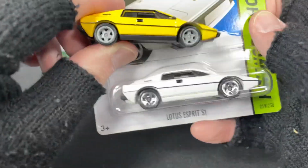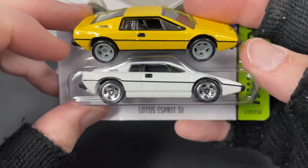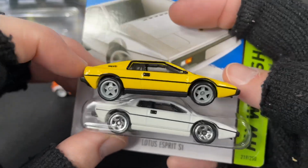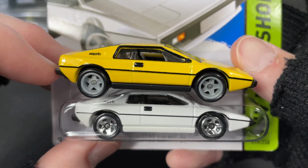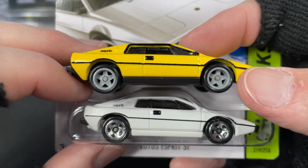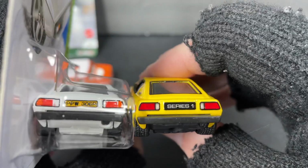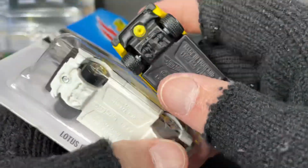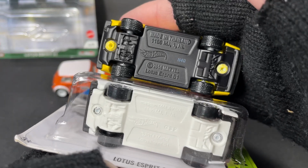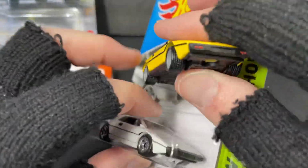Check it out. This is the new for 2015 one, and then look at it later when it came out as a premium. They both look pretty cool with a lot of detail on both of them. You can tell it's the same body. Looks pretty close, right? It looks like they use the same casting. We can look on the bottom and see. Yeah, it looks pretty much the same, I think. And then here's the front end.